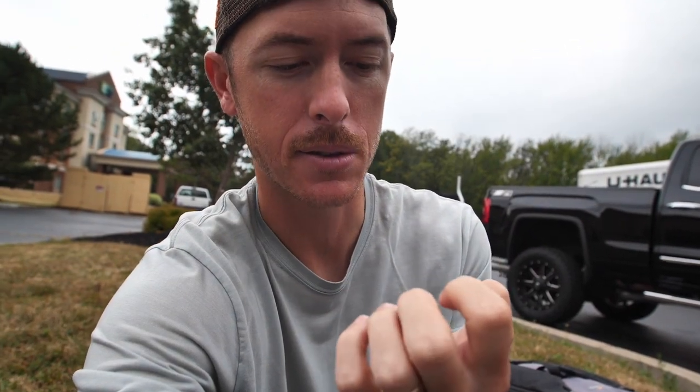Hopefully we're gonna get on some good smallies. We got a good report last night on the fishing. It's just, hopefully the waves won't be 6 feet tall. If we're good with the waves, we're gonna get out there and catch some fish. But I still have the remnants of very hot wings in my fingernails right now.